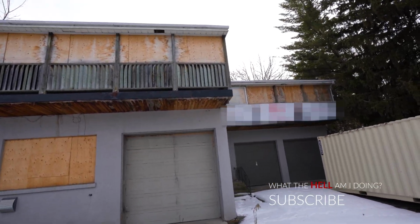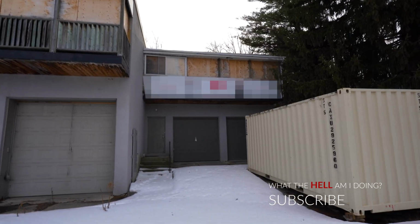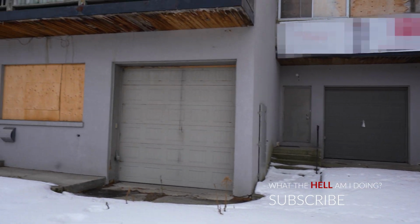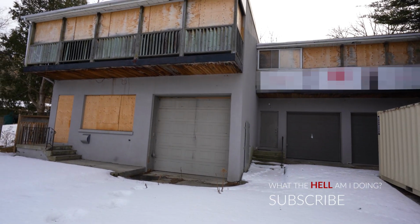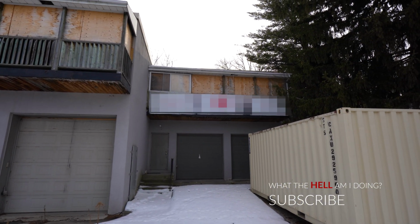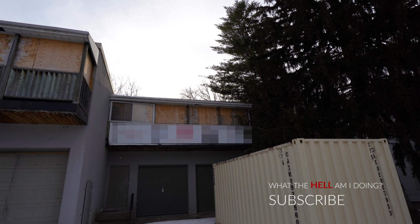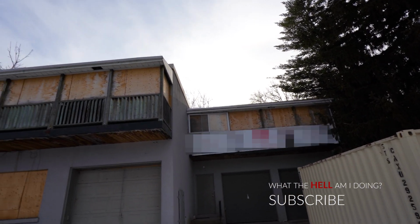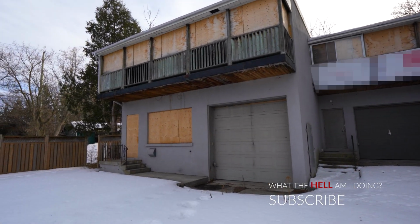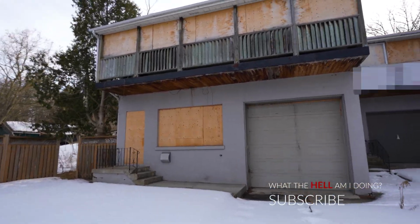You can see from out here, though, a lot of boards on the second level, which is kind of interesting. You've got two sets of garage doors there, and you've got a garage door there. So this was either two places in one, or this was just a really, really big place with lots of garage storage. Now it looks like those were balconies upstairs that they've covered over. You see both of them have boards on them, so it looks like they boarded the balconies as well as the windows and the main doorway into the house.